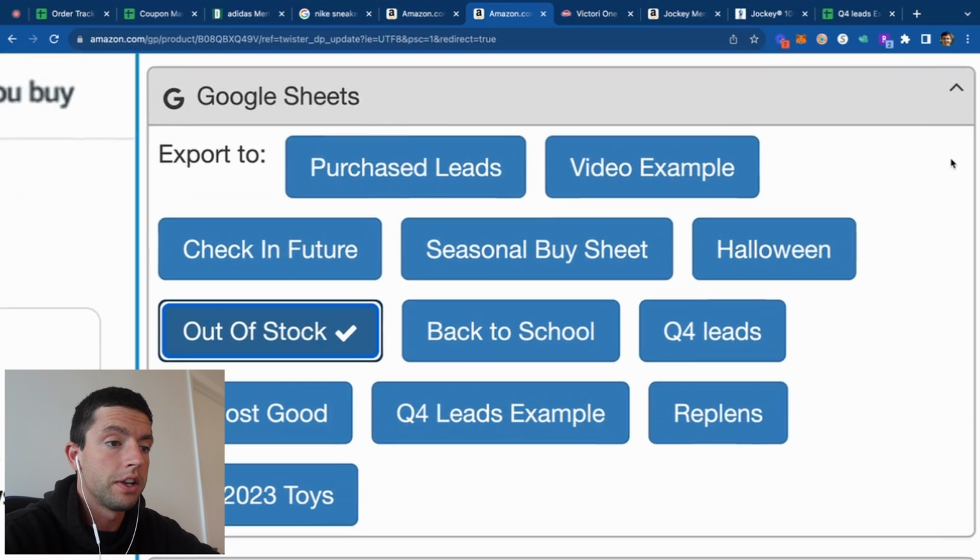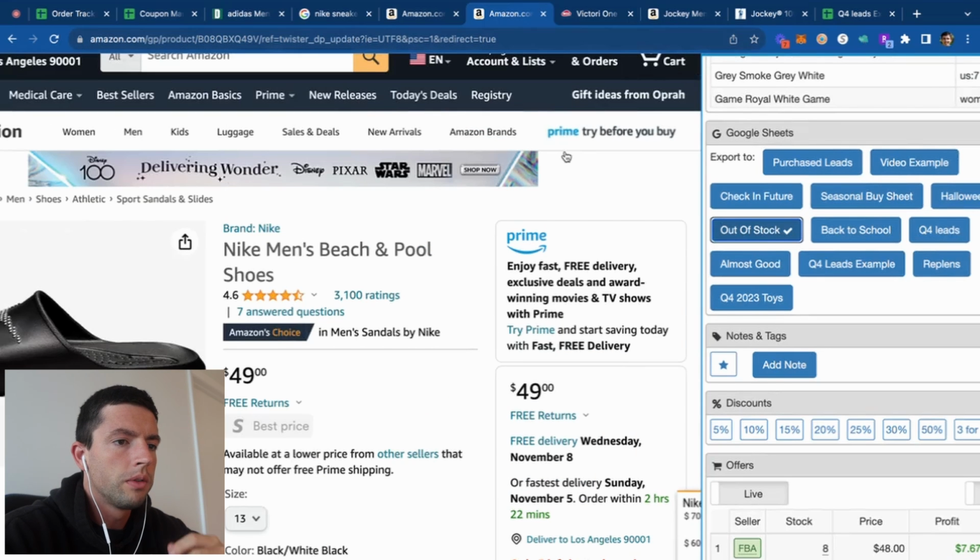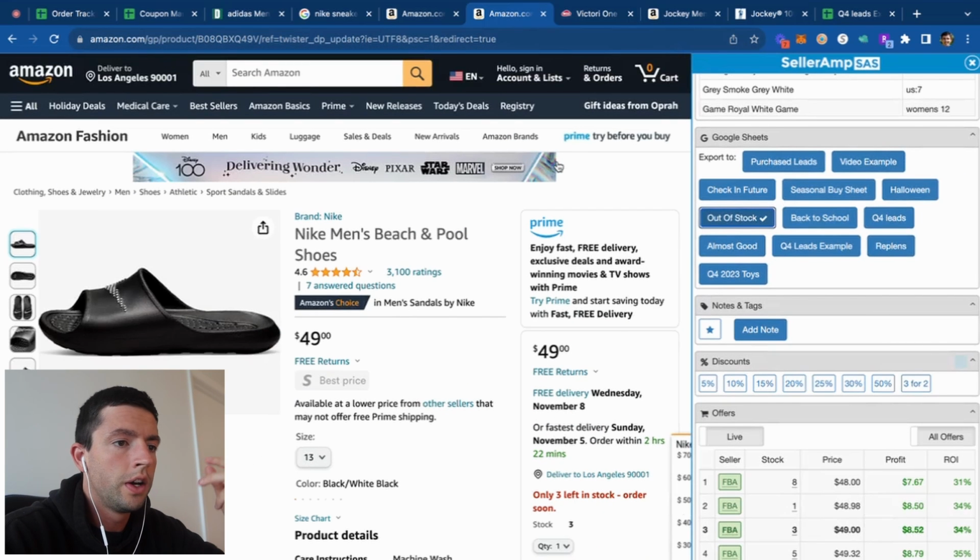So you want to have an out of stock sheet, Q4 leads, back to school, any sort of seasonals, any sort of favorite websites you have, it makes sense to set that up. And all you do is go to selleramp.com. It's really easy to set up the basic criteria, right? And then on top of that, it's like almost good, out of stock.